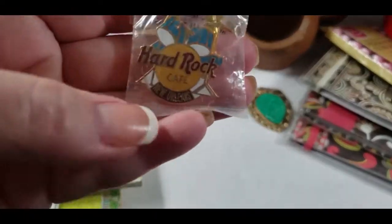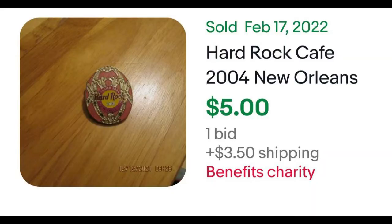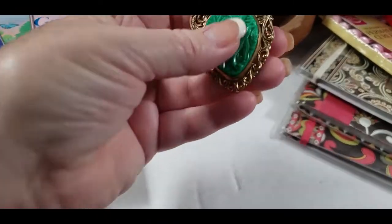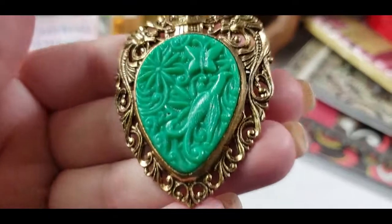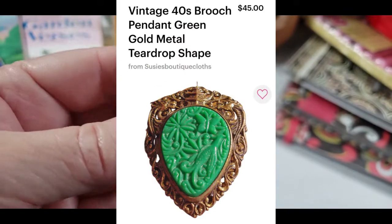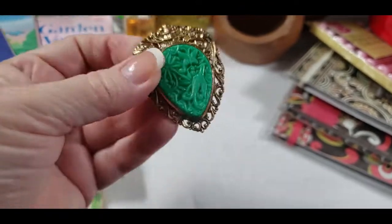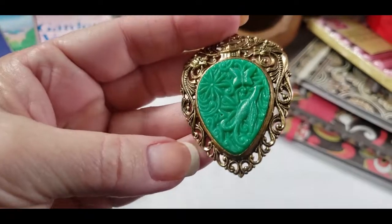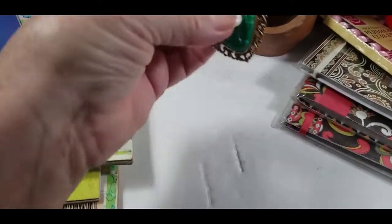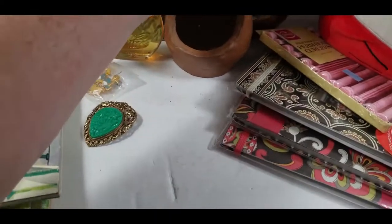I did find a Hard Rock, what is this, New Orleans. We've got Taiwan, Republic of China. This is plastic, but this was interesting looking. So I thought that might be a really pretty pin, up under someone's collar or something like that. A lot of the girls are starting to wear some of the kickback jewelry, things like that. So those type of things may end up with my 13-year-old, almost 14-year-old granddaughter. So we'll see.